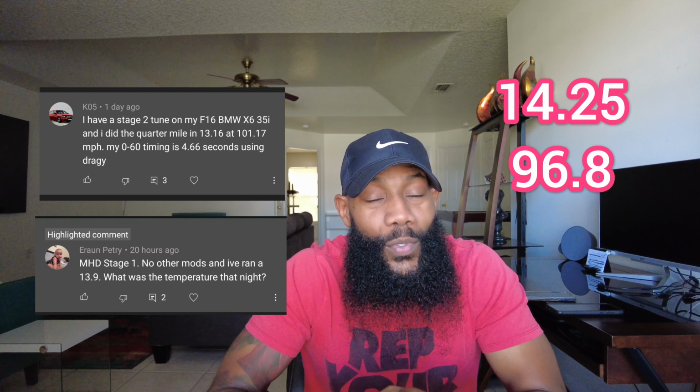I really want to find out why my X5 is running these super slow times compared to everybody else's times. I'm gonna put up the comments again right here so you guys can see what times they were running versus the time I ran, so you can see the difference. It's not a big difference, but to me, in the racing world, that's a huge difference. So I definitely got to find out what's going on. If you guys think you might know what's going on, leave it down in the comments.